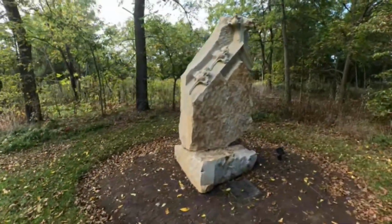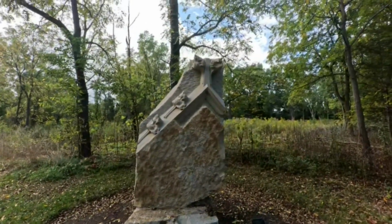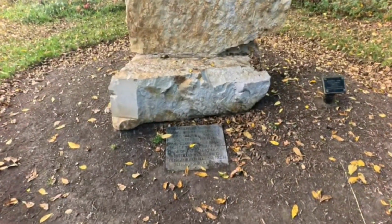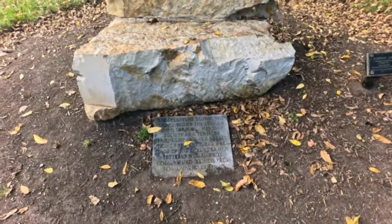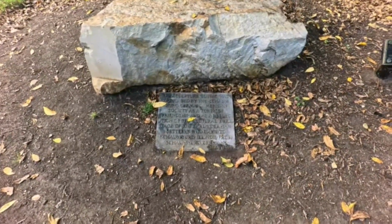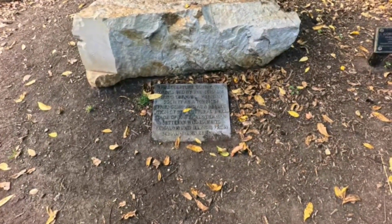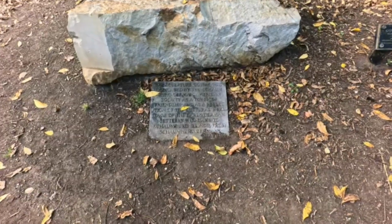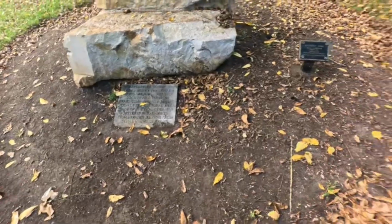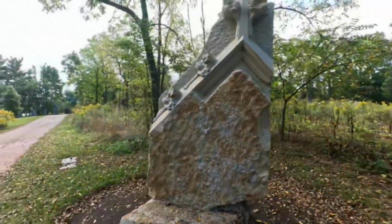So this is a German inspired sculpture here. Looks kind of like a tombstone almost, doesn't it? This sculpture, Gothic, was dedicated by the Schaumburg German-American Society as a token of friendship and as a reflection of the cultural heritage of the early German settlers who came to Schaumburg. This was made in May 1988. It's called Gothic. Beautiful.